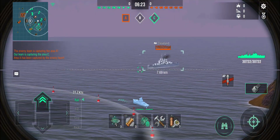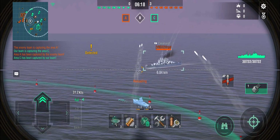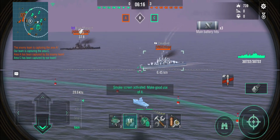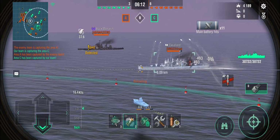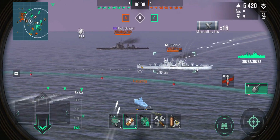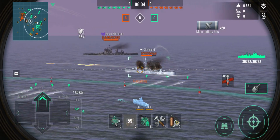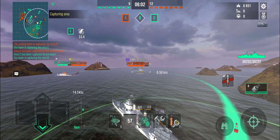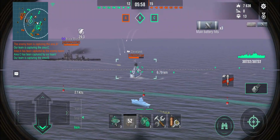So Cleveland's first target. I start opening up at him, and yeah, you can do some damage over time. I am smoking up to trigger the Cleveland's radar, and he is radaring me, but he's not shooting at me. So he's probably spotted the Erland, but I am inside the capture circle, and with BT the smoke's lasting so long that it doesn't really matter all that much.